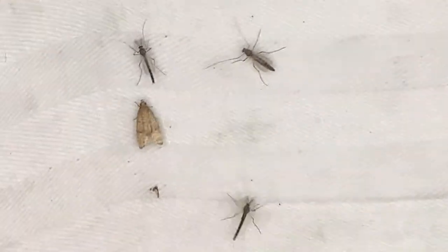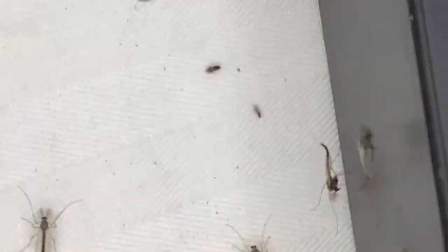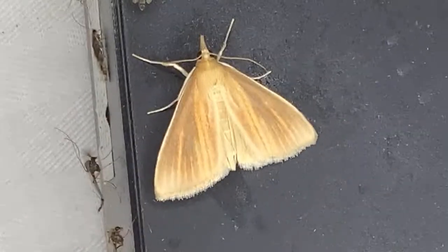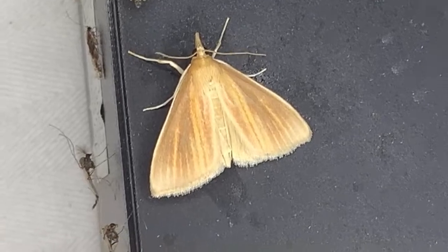That one's gone. It's a streaked orange. I don't know if it's going to stay. Here it is. Streaked orange moth.